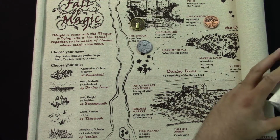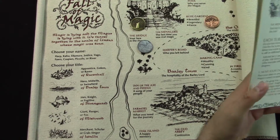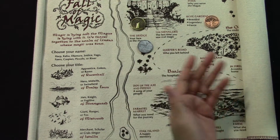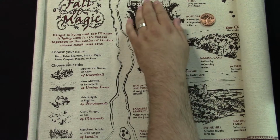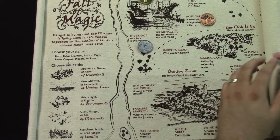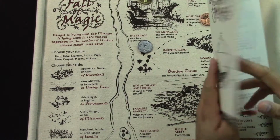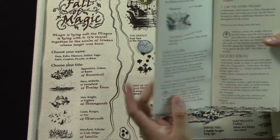Okay, so that was way more descriptive than I was going for, but thanks, Drake. Thanks for showing me up on that one. But that's basically what you do, and then you move the Magus around. The Magus moves from key location to key location, and you follow along, and you tell that story.